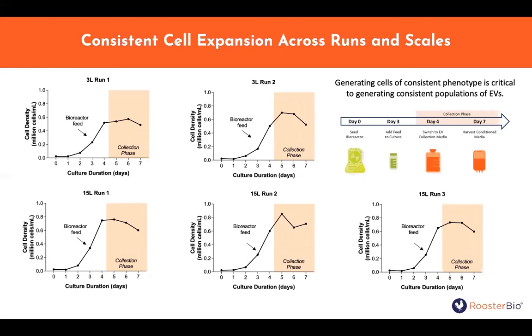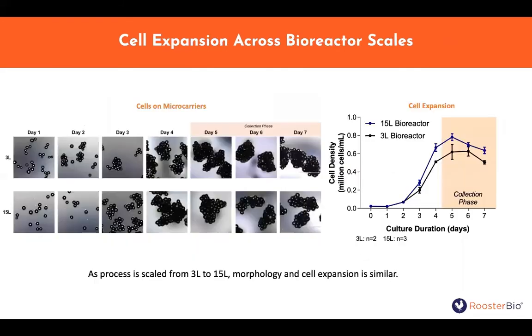And so you can see that we end up with a very consistent trend in cell growth that's robust from time to time in this bioreactor. And if we look at the morphology at both the 3-liter and the 15-liter scale, these are microcarriers that have been coated with cells, and this is a typical cell expansion in microcarrier-laden cells in a suspension bioreactor. And on the right, you can see that we overlaid the 3-liter and the 15-liter bioreactor data for the cell numbers, and you can see again that this is very consistent as we scale up from the 3-liter to the 15-liter scale.